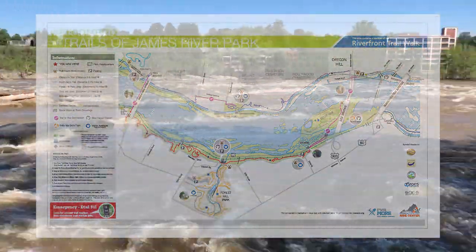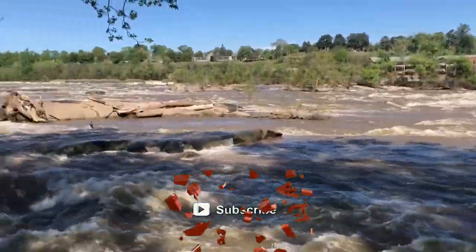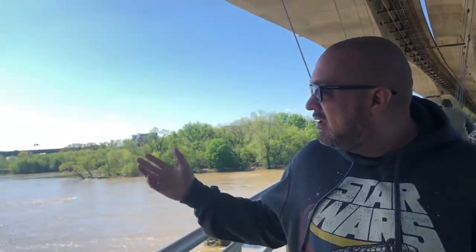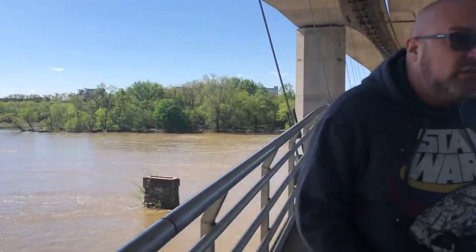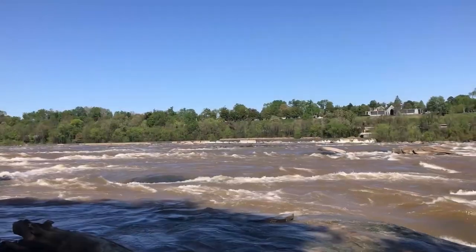Visitors can hike, bike, canoe, kayak, fish, or tent camp on the banks of the historic river or at Branch Pond. What's up? Good morning, guys. I'm here in James River Park, Richmond, Virginia. I want you guys to just check out this crazy view. It's beautiful over here. Walking the trail, as you can see, you get to walk over this little pathway.